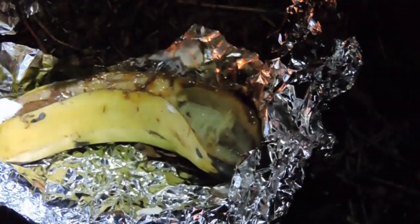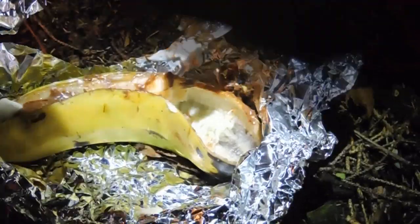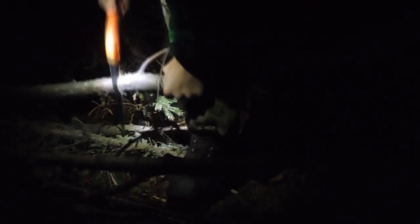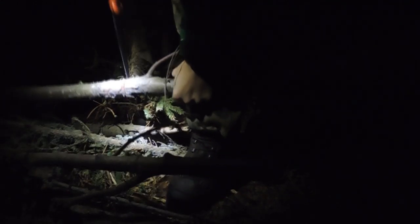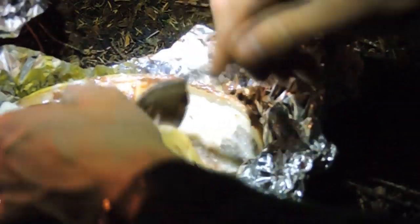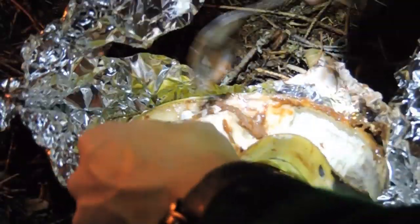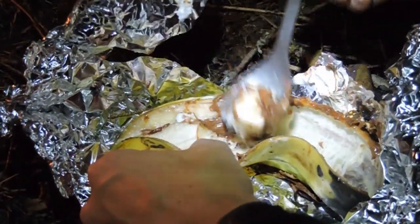Shelter's real effective. It's windy out, and I'm nice and toasty inside the shelter, but as soon as I go out to cut wood or something like that, I feel that little breeze and I feel like I need to put another layer of clothes on, but in the shelter, I'm really comfy. And this is a lot of sugar for tonight.